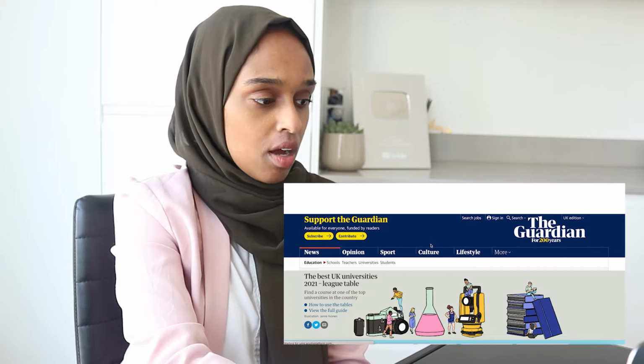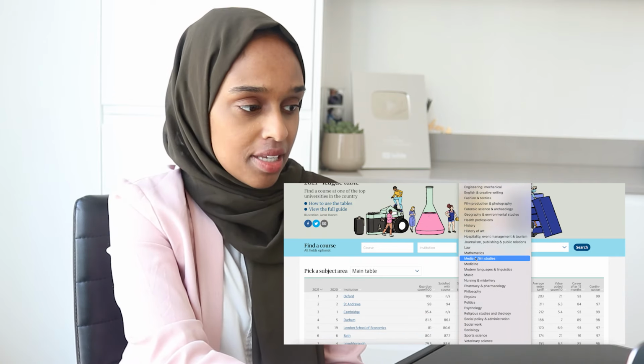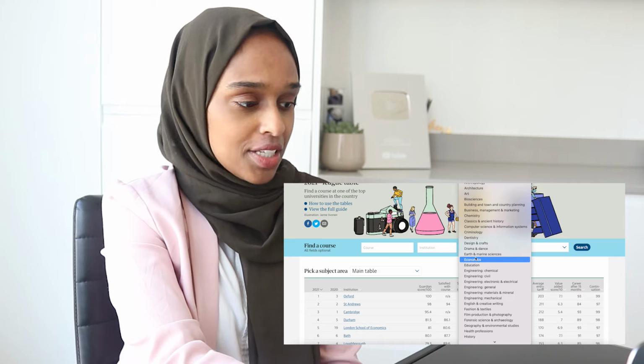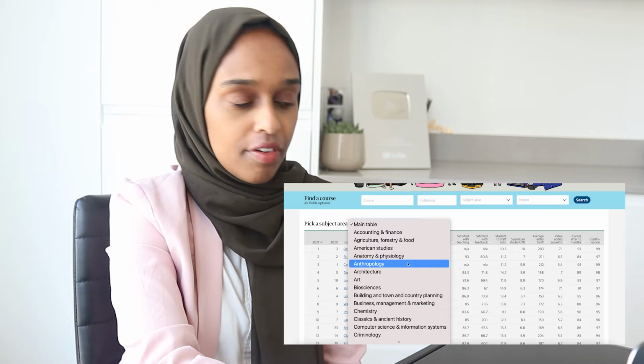They bring all of these measures together, and then they rank each department, and then they rank the university as a whole. So you can go and look at departments more specifically. For example, let's see what the departments are. They have subject areas like accounting and finance, biosciences, anthropology, chemistry, dentistry, technology, medicine, engineering, and they're broken up into different kinds of engineering. Depending on what department you are going to be entering, you can look at those specific tables, but you can also look at the university as a whole, which I think is also important to look at.